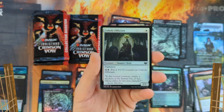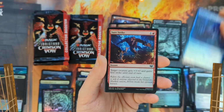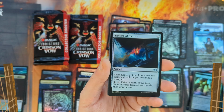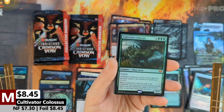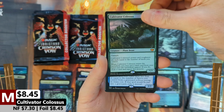All right, next pack, we're going to see the Unholy Efficient, followed by a Wandering Spirit. Then we're going to see ourselves the Sure Strike, followed by Nature's Embrace, Cartographer's Survey with a Lantern of the Lost, Full Art Swamp with a Cultivator Colossus coming in from the main set. It's going to be a very good mythic hit here, valued over $8.